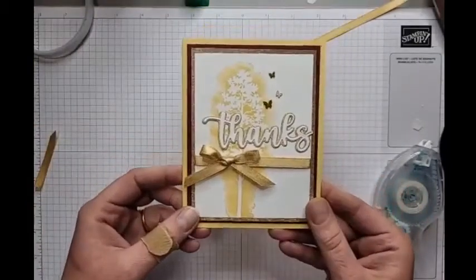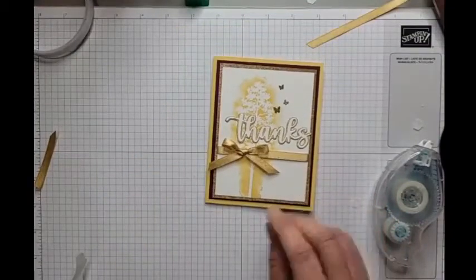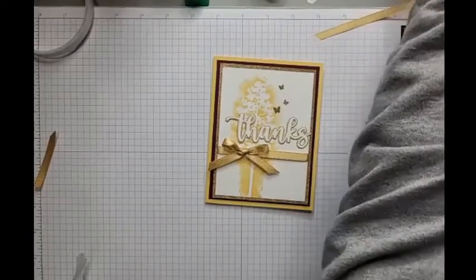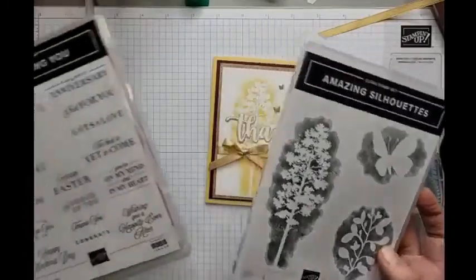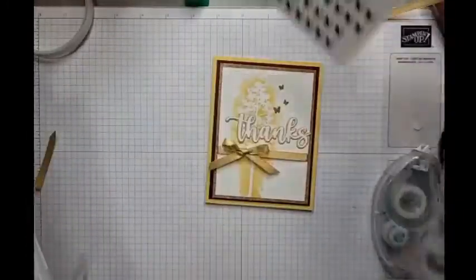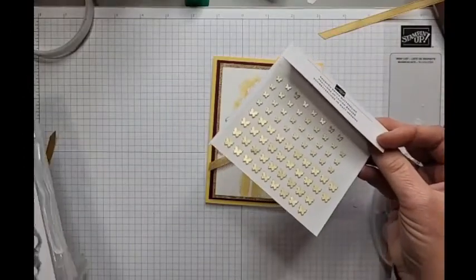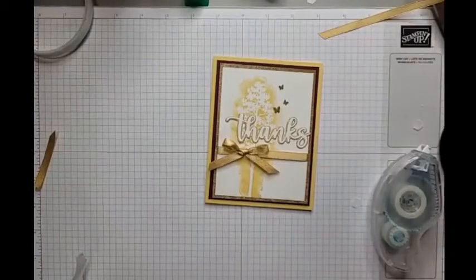So there we go. There is our sneak peek card from the new catalog. So we've taken a sneak peek at the Amazing Silhouettes bundle. That was the stamp set and those beautiful word dies, and the Celebrating You stamp set, as well as the Brushed Brass butterflies. So there you have it. Are you guys excited for this new catalog? I know I'm excited for all of you to see it.